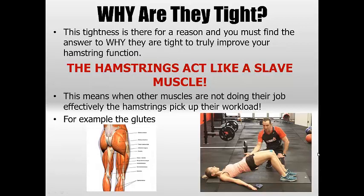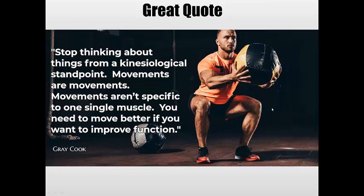A great quote here to think about things not from a kinesiological standpoint. Movements are movement. The whole point of this quote is to not look at one muscle on its own. Look at how it interacts with others, and to move better, you really just need to learn how to position better and get them all working at the right time. You do that, and things stop grabbing you and creating stiffness and tension to protect you.